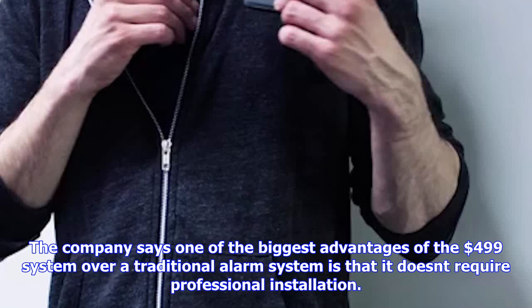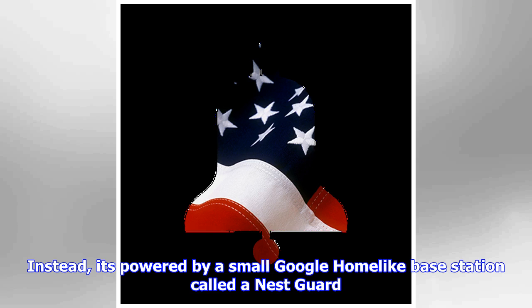Additionally, there are standalone motion sensors, called Nest Detect, which attach to doors and windows to let you know if someone is trying to get in. If the sensors detect motion, an alarm on the Nest Guard sounds, and you'll also get an alert on your phone via the Nest app.